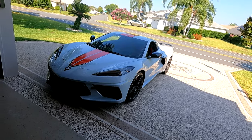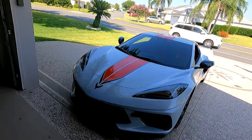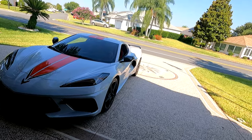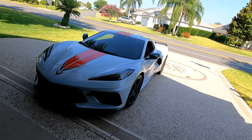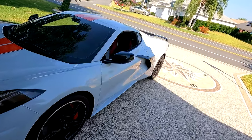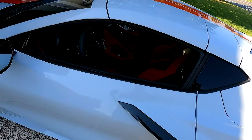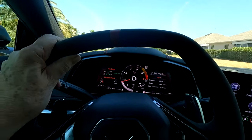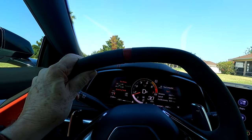Today we're going to do a second launch control video, and the reason is I only did launch control in sport mode, and today we're going to do launch control in track mode. But I want to show a couple of things here on the dash that you need to know, so you can see what I'm going to do before I do it today. So what I wanted to show you today is, can you get into launch control in performance traction management, PTM?